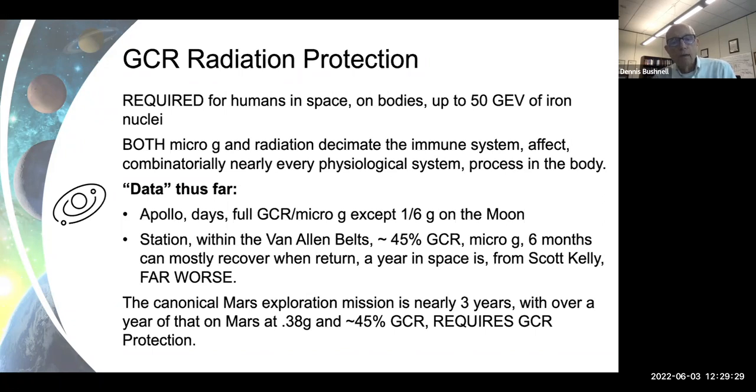But station is within the Van Allen belts, so it's only 45% GCR, so that's not full GCR. The canonical Mars exploration mission is nearly 3 years, not 6 months or a year. And in space, it's full GCR. And in space is most of the time. Next chart, please.